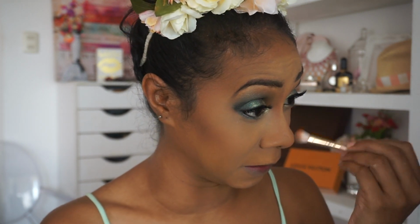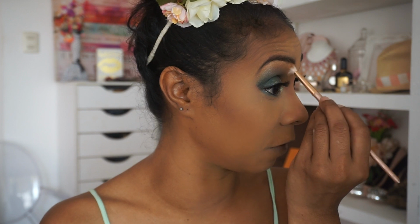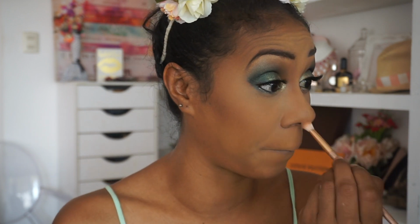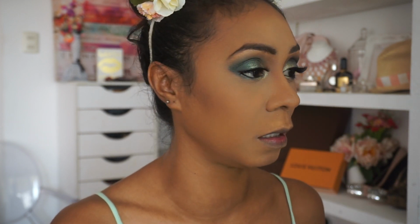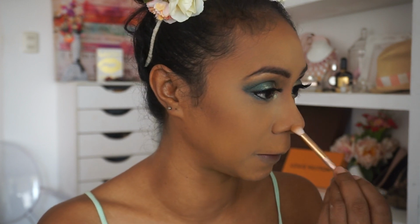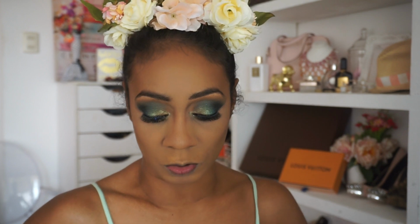So Battington lashes are so not worth it. I don't like the shape of the lash, and I don't like the band. The band is really stiff. It is poking me in the eye, even though I trimmed it down to my eye size. It's poking me, and it's annoying to no end.